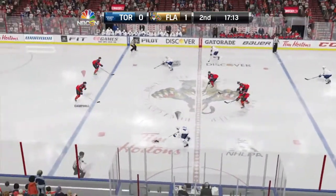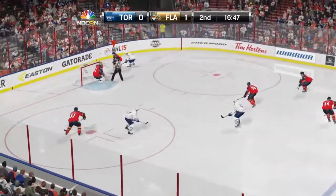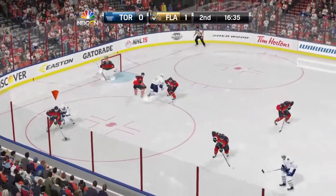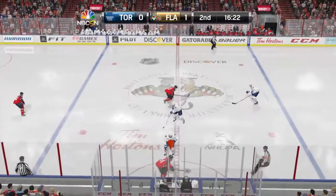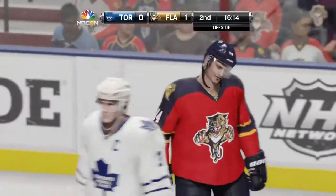Defense to offense begun by Kadri. Looks ahead to start something. Decides on the area behind. Right-winged to Fleischmann. That play is offside, and so back to center ice for the faceoff.